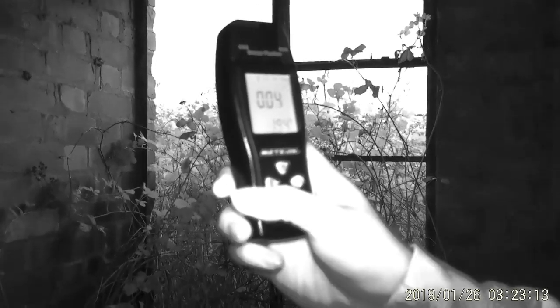I'm not sure if my phone will do it, but if I can just take my phone and show you how close you've got to be. I mean, that's not doing anything. Oh, there we go. Okay, so that's how close you have to be. Okay, and it's still going up and down.